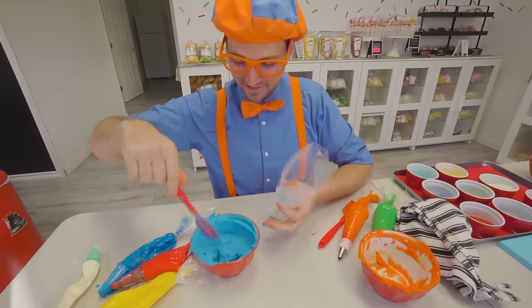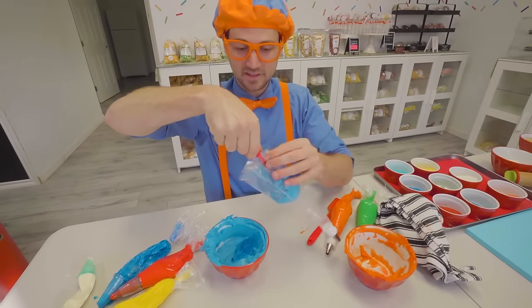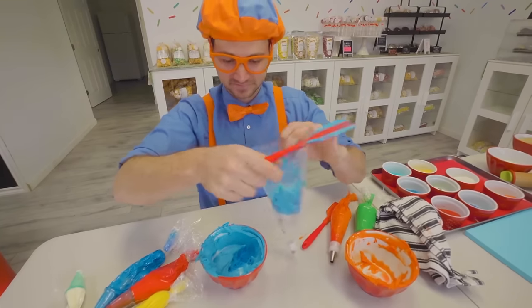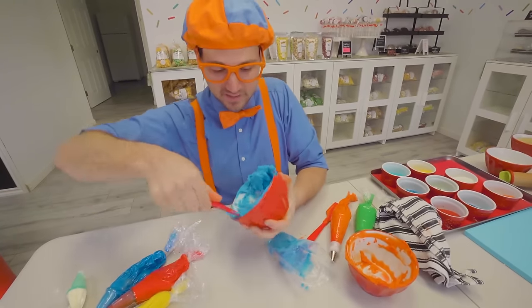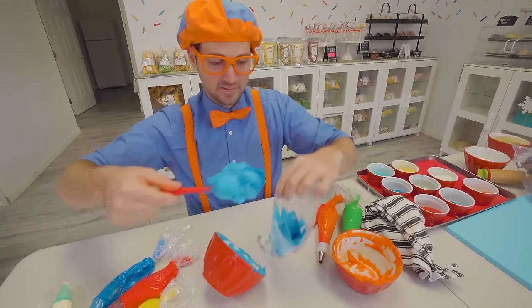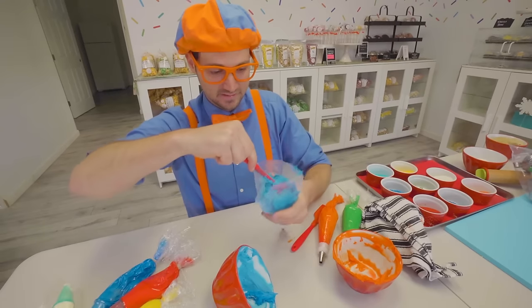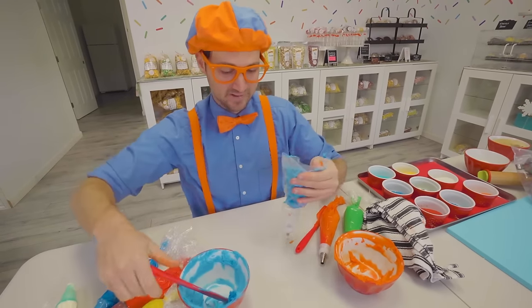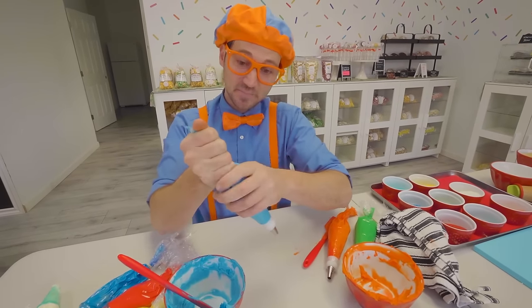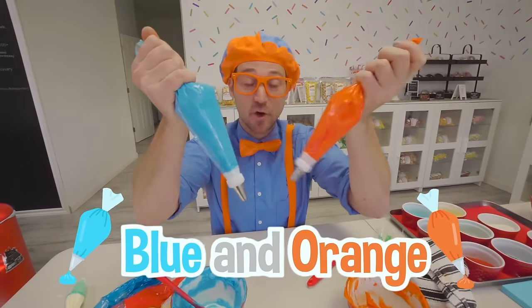Yeah. All right, so now we need a couple big scoops. Put it in the bag. Perfect. And then the second big scoop. Wow. Perfect. Put it right in the bag. Yeah. And then I'll squeeze it down to the bottom. Now it looks like we're ready to make some blue and orange cookies.